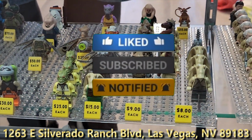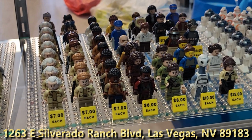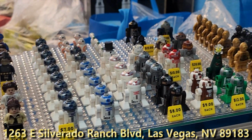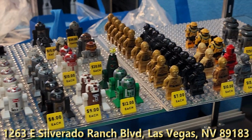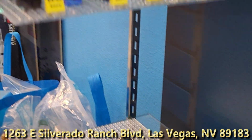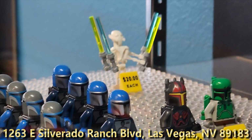So I definitely suggest going into it. And keep in mind, guys, every Bricks and Minifigures store is different. And if you can't make it to an in-person location, you can always go onto their websites and shop from home and have them ship it directly to you. That way you get exactly what you want in a timely manner, and it's a lot of fun.